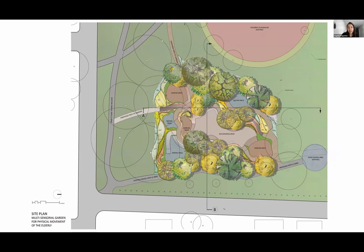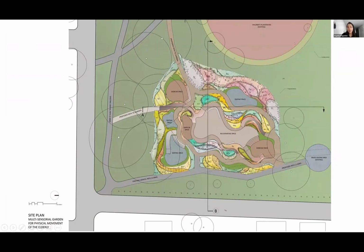So basically, the idea is, let me see. Okay, so I'll just show you the other plan where I took out the canopy layer so you can see the paths. Basically, I have two paths, one in the outer, which is more of the easily navigable path because it's just flat, and then the other which leads towards the elevated space for rejuvenation, where there are also some exercise spaces at some of the corners.